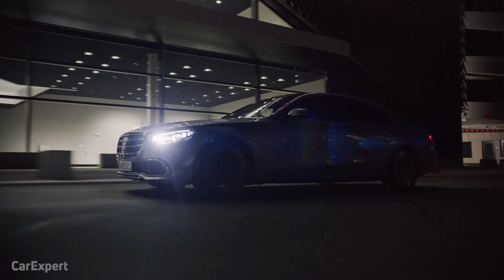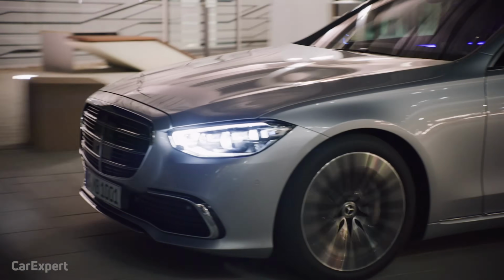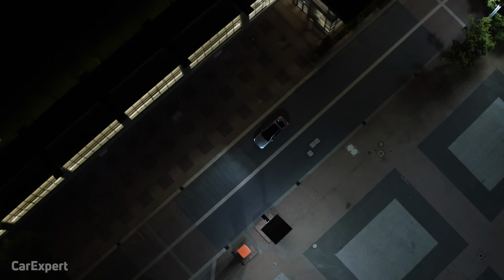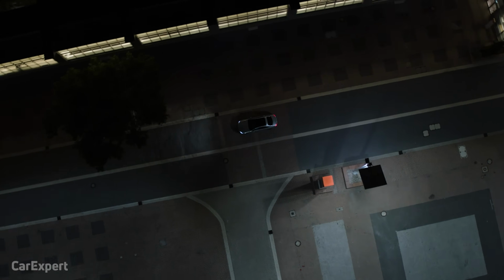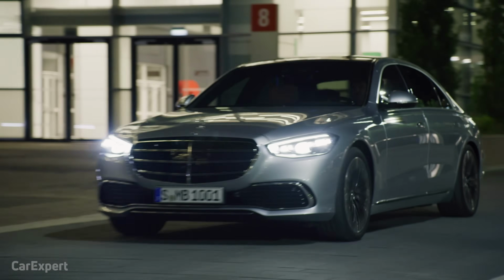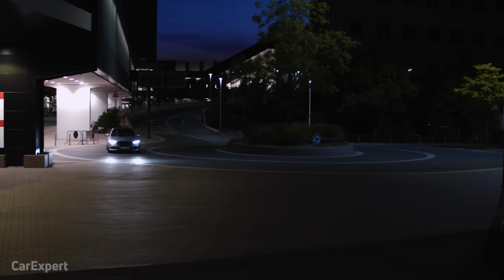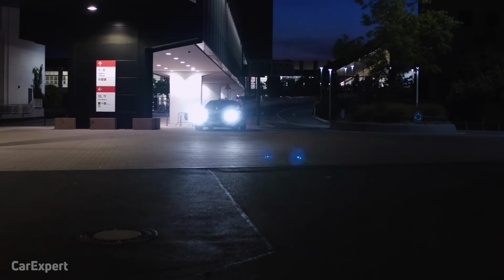But what is a digital light? Well, it takes the matrix LED light even further. The S-Class uses, as standard, an 84 LED module setup in the headlights, but the digital light comprises of 3 powerful LEDs with, get this, 1.3 million micro mirrors inside them. What does all that mean? Well, it means you have an effective resolution of 2.6 million pixels.